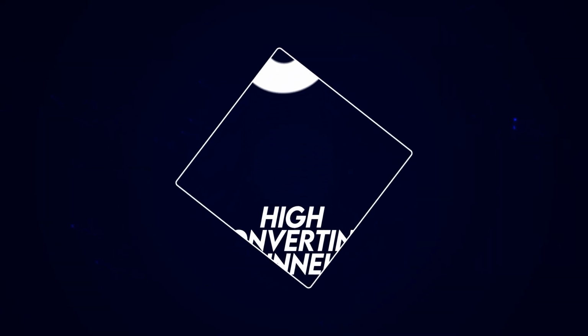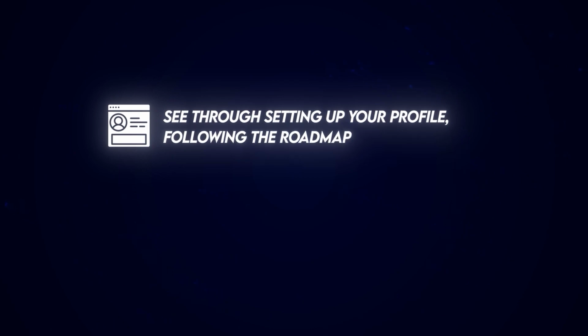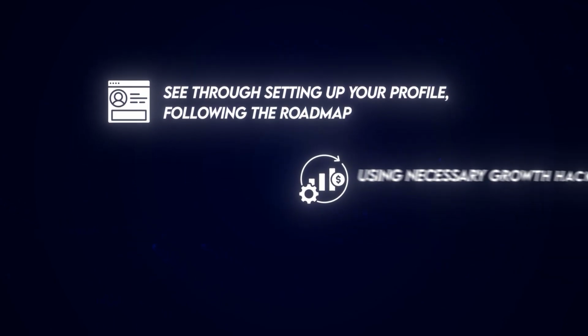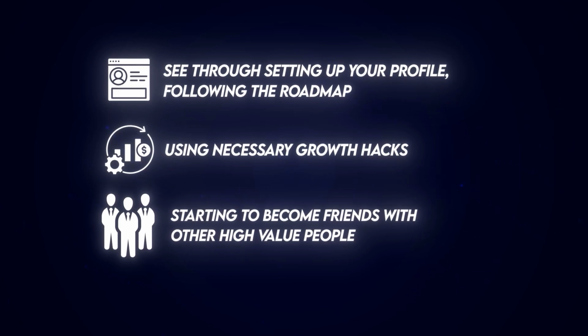Step 5 is building a high converting funnel. You'll see through setting up your profile, following the roadmap consistently, using the necessary growth hacks, and starting to become friends with other high value people in the space. You're going to be in a good spot and probably already making some money. But if you don't have a funnel that takes all those eyeballs, qualifies them, and turns them into paying clients, you're just going to be another broke influencer. So that's why I'm going to show you how to make a funnel that prints you money.